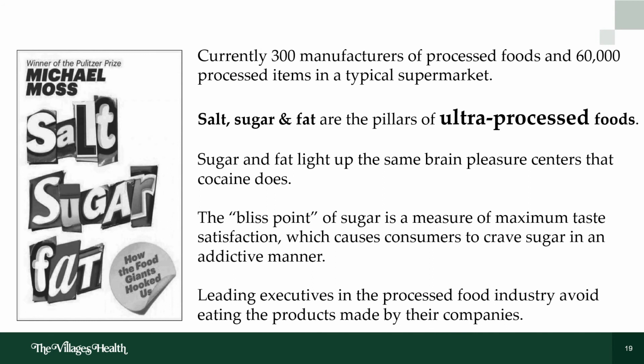And the leading executives in the processed food industry actually avoid eating the products that are made by their companies. So those are some summary statements from this book, Salt, Sugar, Fat. There's a number of other really good books out there talking about these topics.